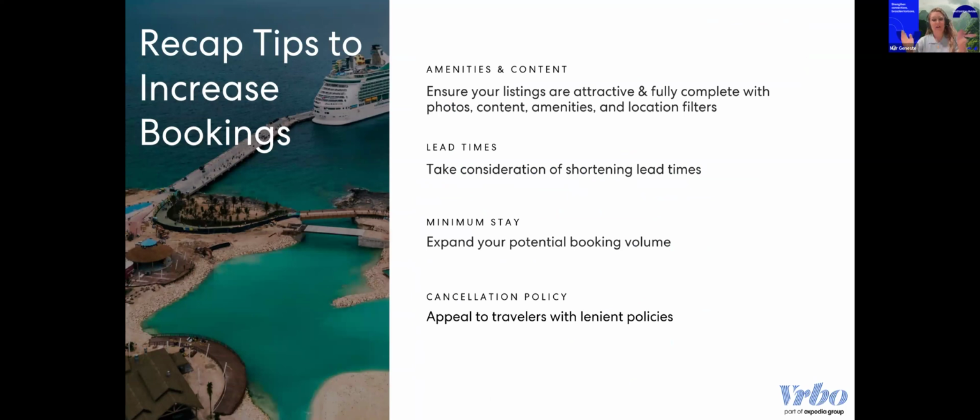In order to summarize all of this, there are a variety of things you can do to help align with traveler demand and improve your listings, starting with amenities and content, ensuring that you've got complete photo count, content, location filters, descriptions, headlines, etc.